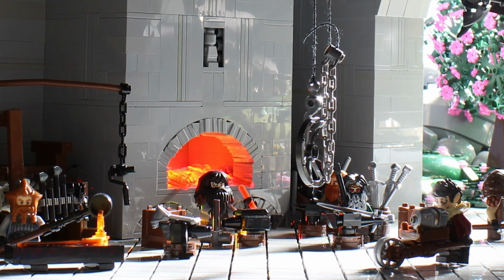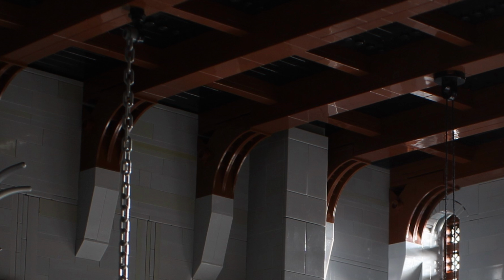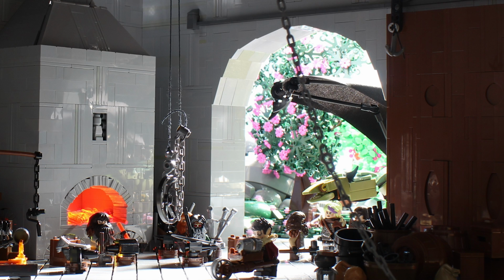I like the tiling on the floor, the very long chains that reach all the way up to the roof, the little bits of sunlight that cut through the windows, and oh yeah, that's the head of a dragon looking through the archway. So we're in definitely an interesting fantasy world for sure. And let's keep the dragon thing going.